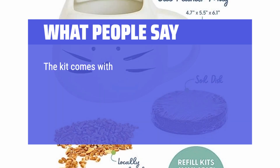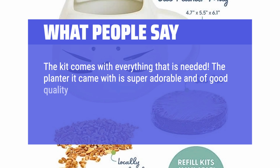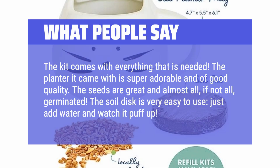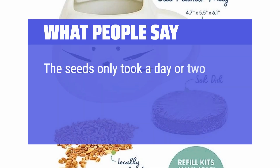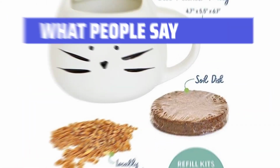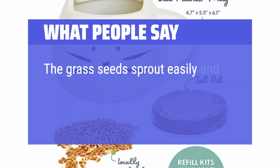What people say. The kit comes with everything that is needed. The planter it came with is super adorable and of good quality. The seeds are great and almost all, if not all, germinated. The soil disc is very easy to use, just add water and watch it puff up. The seeds only took a day or 2 to start germinating and a few days more to get a lush amount of grass. The grass seeds sprout easily and my cat enjoys eating it.